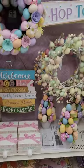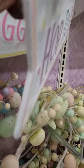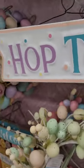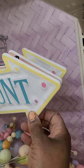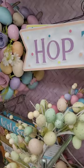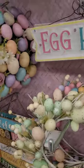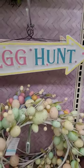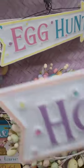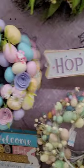Those are really cute. So this is Hop To It sign. This is really cute. That's going for $14.99. They have it in this pretty orange trim, the yellow trim. And that says Egg Hunt. So I'm just seeing those two. I'll let you guys see that one. How cute is that? Egg Hunt. And then we have Hop To It. You want to say Hippity Hop.